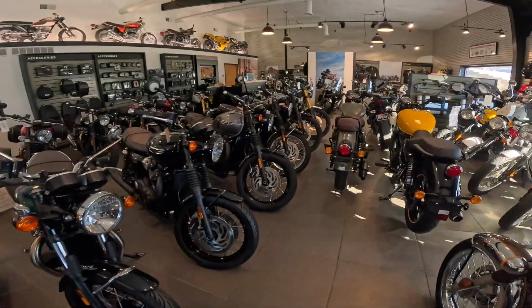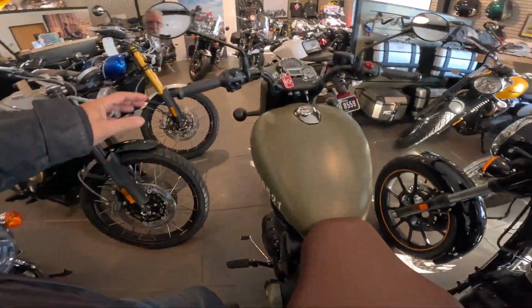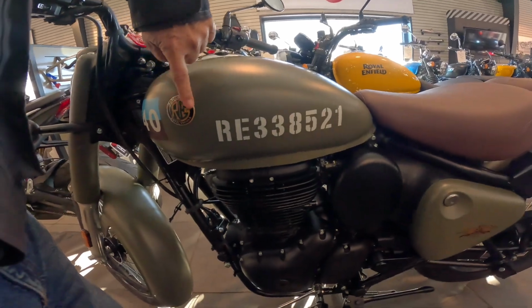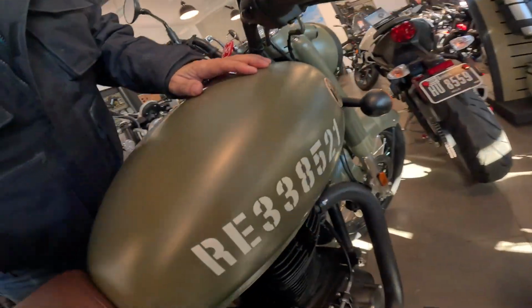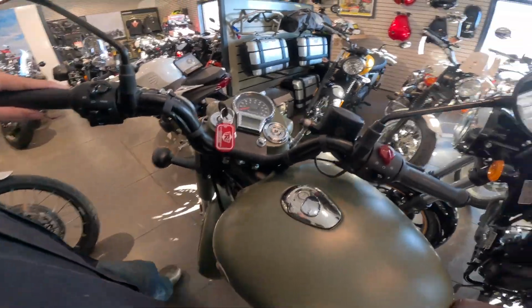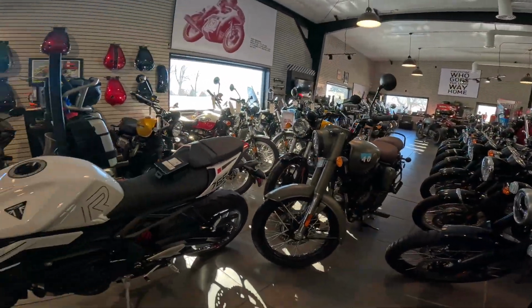Running up this way again. I've got one of these, except mine's black. This is the classic, this is the Signals model. Each one of these has its own unique serial number, the cover. Check that out. And then the Signals symbol here somewhere, right there in the front. That was an actual core of the Indian military. Nifty bikes, I just love those things.